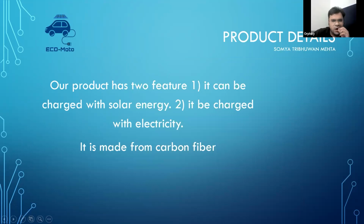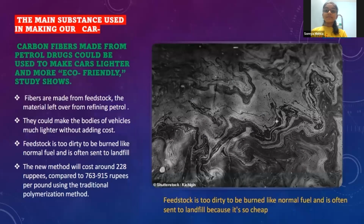Perfect. Product details. Our product has two features. It can be charged with solar energy. It will be charged with electricity also. And it is made from carbon fiber, the main substance used in making our car.